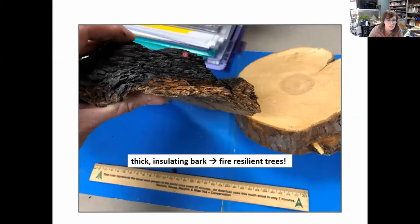this is a picture I took of a piece of bark that I picked off of a tree that has long since passed, but it had survived some fires. And what I want you to look at right here is this bark that's several inches thick. And that's a great characteristic of Ponderosa pine. It's very fire resilient. So some of these trees are fire resistant. They don't die when fire comes through. And partially that's because of this really insulating bark.